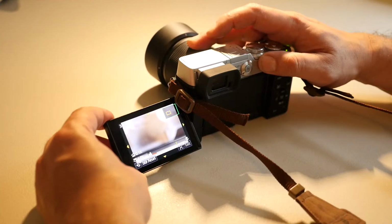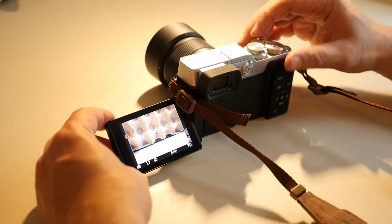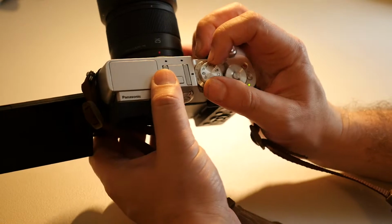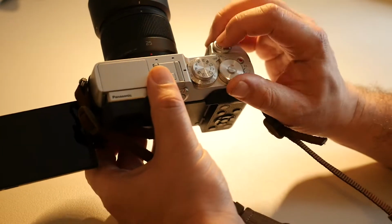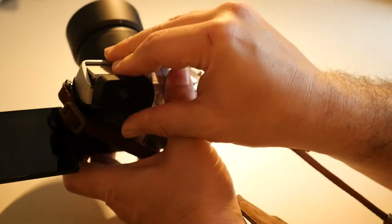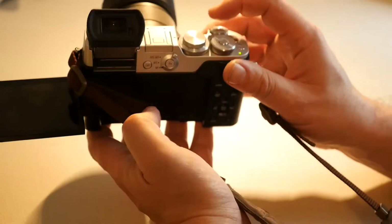Why the GX8? Because of the onboard camera stabilization. This makes life easier. You can shoot everywhere, in every condition. This is a weatherproof camera. You can shoot on a rainy day, a very humid day, a very hot day, a very cold day. You can go skiing in the mountains, or go to the sea beach. This camera is a perfect match for that.